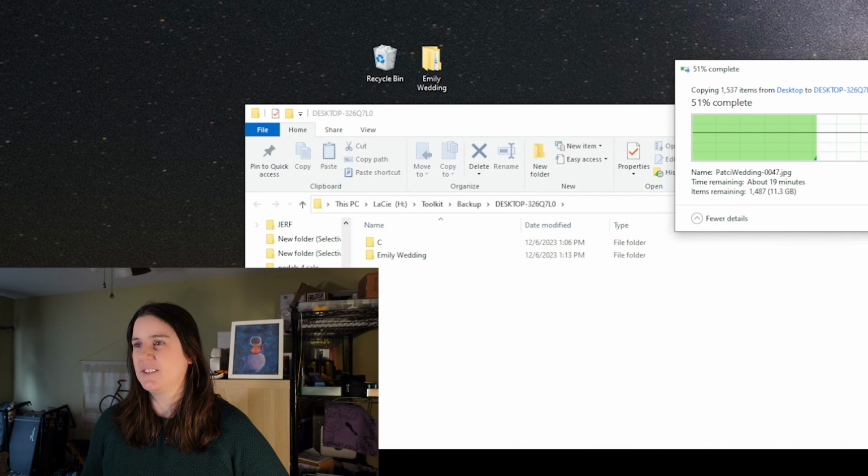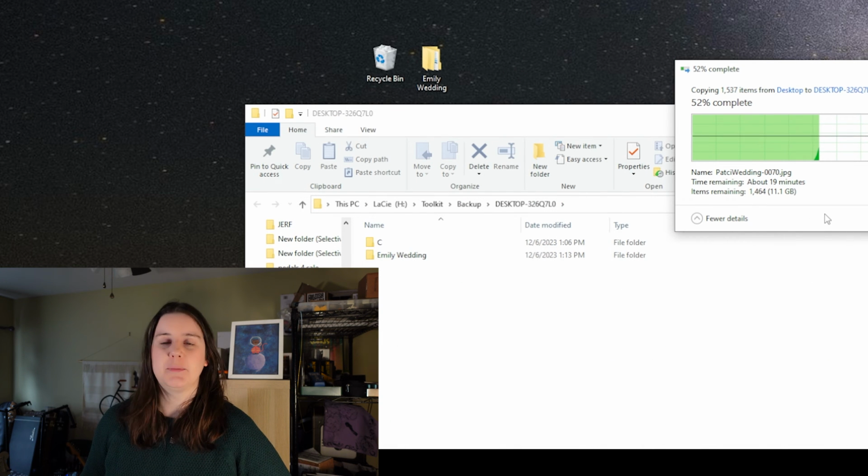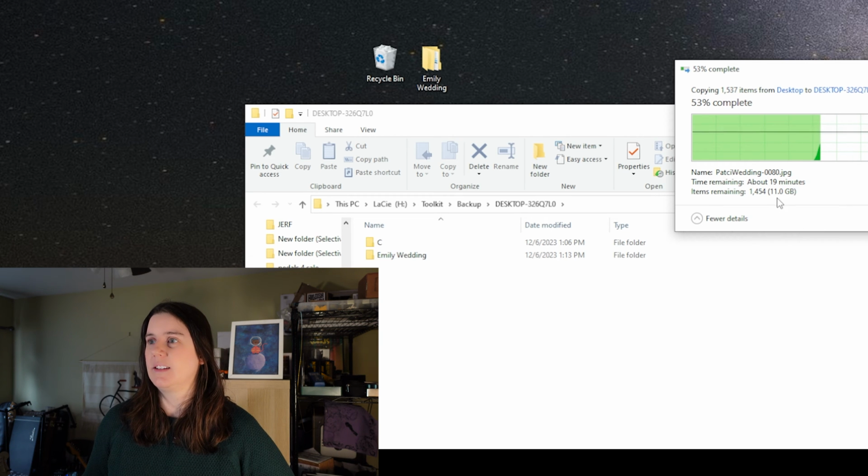All right, so closing that out. I'm kind of feeling like it should be a little bit faster. I feel like it had been faster, but I'm running a few other programs and I'm screen recording this, and that might be affecting that. But it's 11 gigabytes, and we'll bounce back in here when it's done, because I'm going to put a lot of faith in this hard drive. It says it's rugged, and we are going to find out exactly how rugged it is.